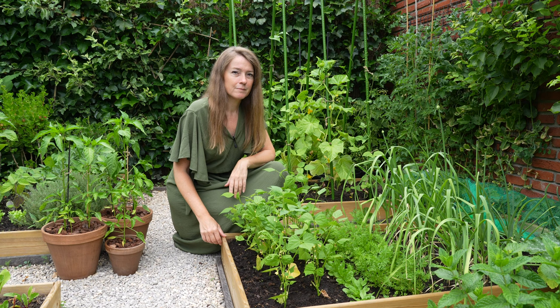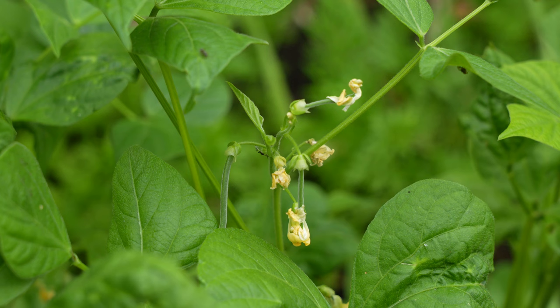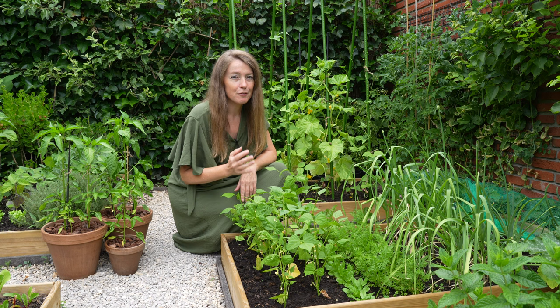So over here I have my French beans, and these are doing quite well, and there are already some tiny beans here, so yeah, they really seem to like it here. I had my radish growing here before, but that wasn't a huge success. I've harvested some, but the others were already in there for 3 months and they were still as big as a pea, so I just removed them.